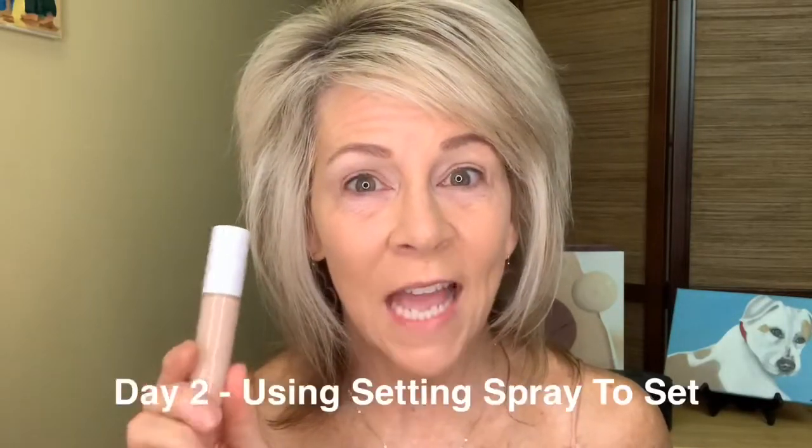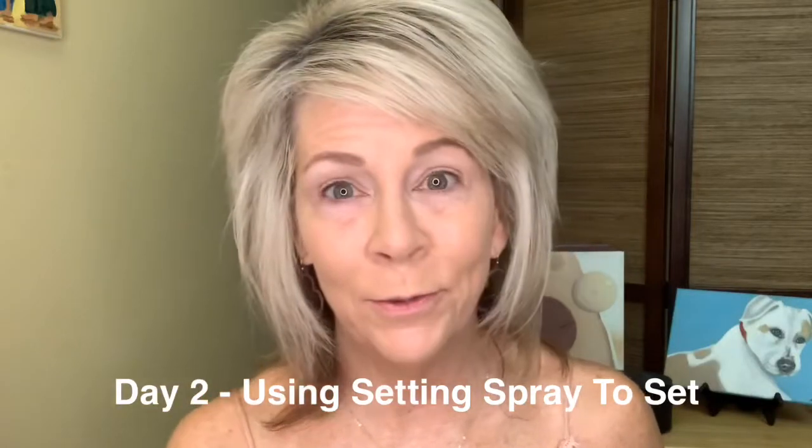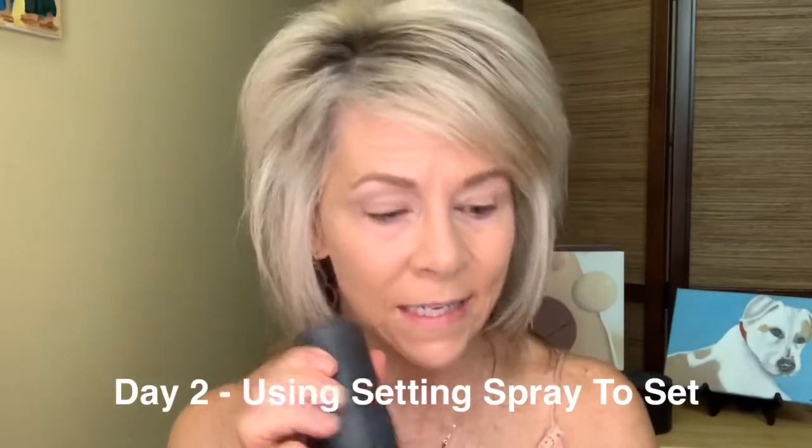Okay, we're going to try this Elf concealer one more time. This is a hydrating concealer. We're going to do day 2 of this, and I'm going to use the setting spray today. But I have already put on my eye cream. Cannot leave the house without that. This has got caffeine in it. It's got peptides in it. It's got all the goodness you need for your under eyes. It is made by Younique.